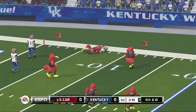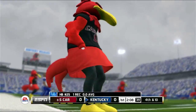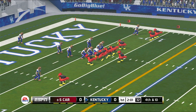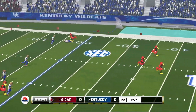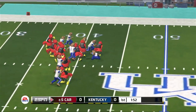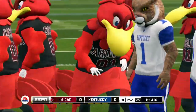Trying to set up a little screen, gets it to his tailback, and he's taken down at the 6. Nothing doing for the offense, and it's fourth down. And now they should come away with pretty good field position, so consider that a big stop. It's away, and it's a booming punt. He got hit hard, and he was able to pick up some nice yards on the return.